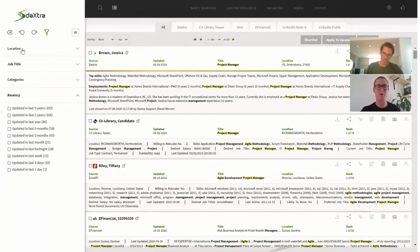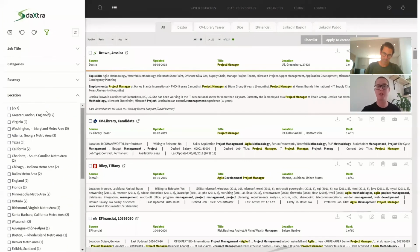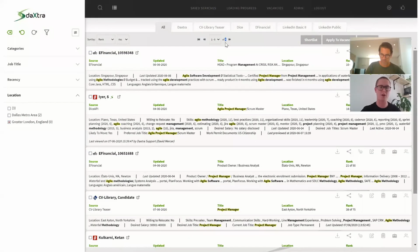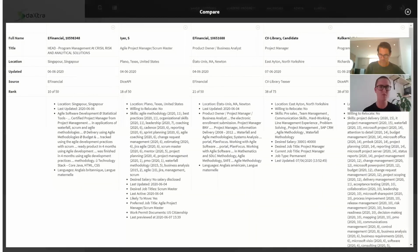I'm also going to say when they were last updated, so within the last week. But also you can put a cross in there as well to exclude people based on other terms. I'm going to exclude people that are based in Greater London. And there we come down to my true list, my final shortlist of those 5 candidates from that large list of 300. So I can select all, I can compare these and view which candidates I want to bring in as part of my shortlist.